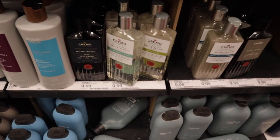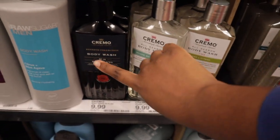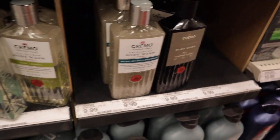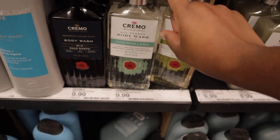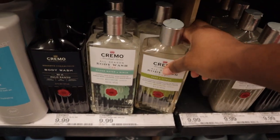I think I'm about to give my cousin one of these Cremo body washes. This Palo Santo one is a favorite of mine. And the Vintage Suede is a favorite of mine as well. But I really don't know what kind of scents he likes. So I think I might just go with the Sage and Citrus and put it in a little bag for him.